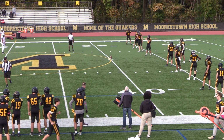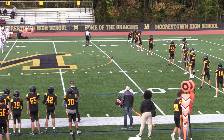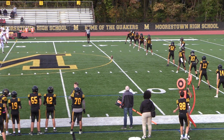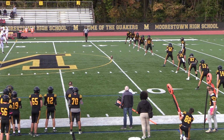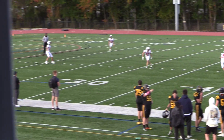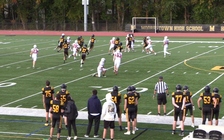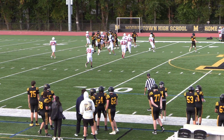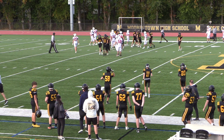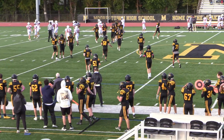But here we are, the kickoff teams from Robbinsville going to return the kickoff here to start off the second half. Caleb ready to boot it, and does! That is a nice kick. Returned by Robbinsville at about the 20. Robbinsville trying to get to the outside. Good pursuit, good tackle. And that's going to bring the defense on.